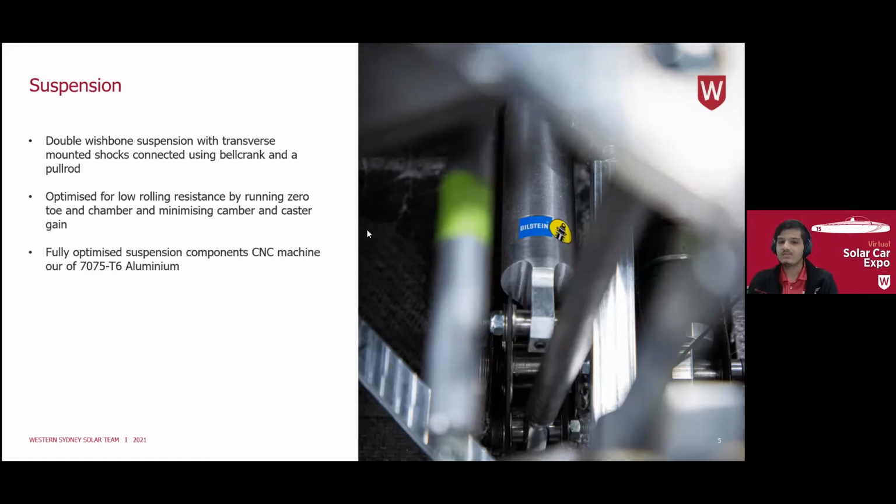The entire suspension geometry is designed to create as little rolling resistance as possible. The most important way to do so was using stiff shocks that don't waste too much of the car's energy while still providing a stable ride. We partnered with Bilstein to create these amazing one-off aluminium body shock absorbers. The rest of the suspension geometry is designed to have zero toe and zero camber to reduce rolling resistance.